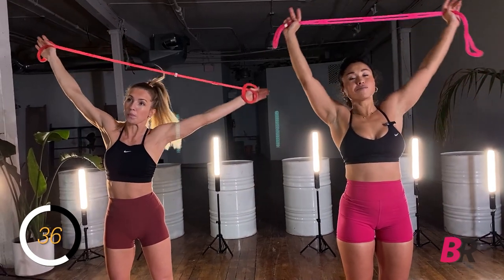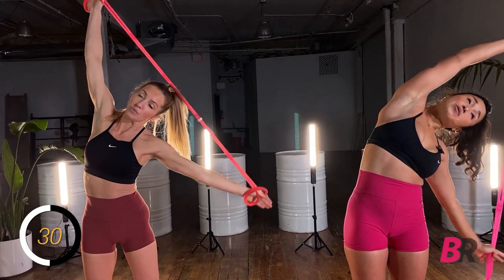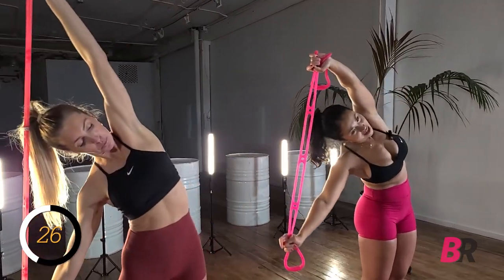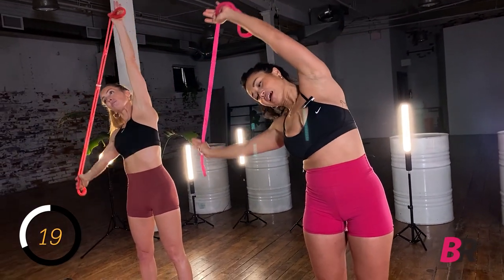So we're alternating from side to side, and rather than thinking of compressing through the right ribs, as you pull over to the right side, I want you to think of reaching tall and flaring the opposite side. So it's about lengthening and mobilizing rather than compressing. Okay, got another 20 seconds here.